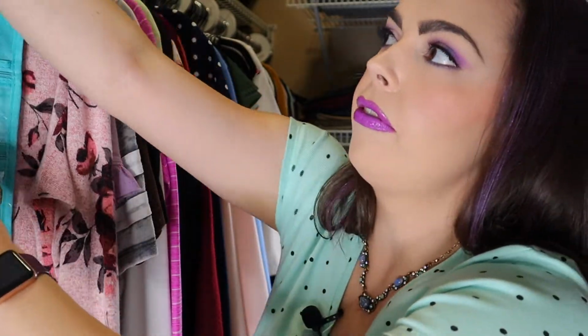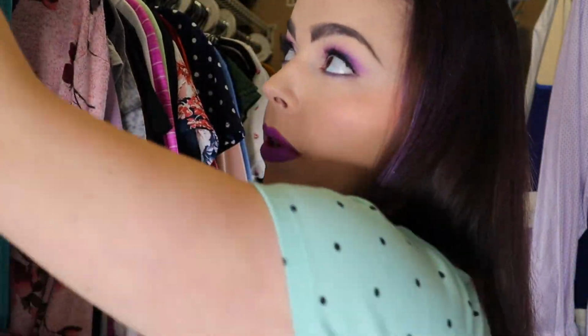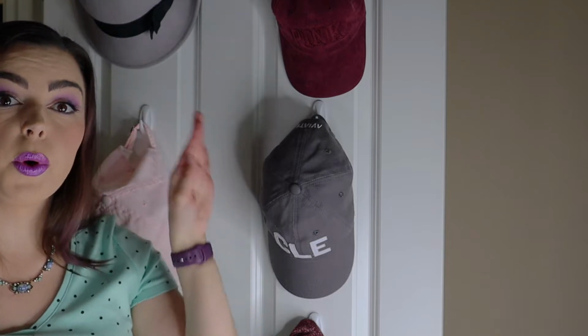We also have a scarf and tie hanger. This is great for when you don't have a drawer to put all your scarves and belts and ties in. Hanging your hats on a door is a fabulous way of keeping things organized and off the floor. You want to remove things from the floor as much as possible. You don't want to collect clutter on the floor. It makes the closet seem so much smaller and so much more cramped.